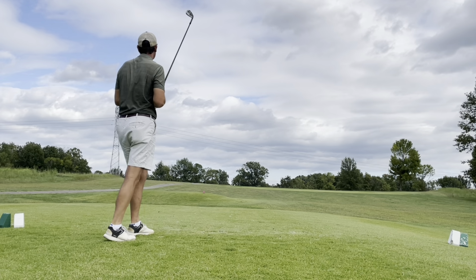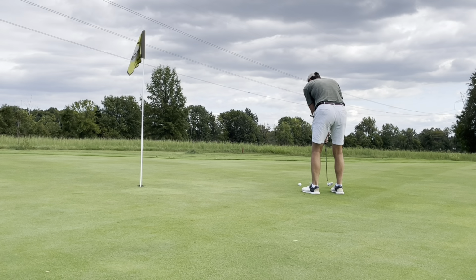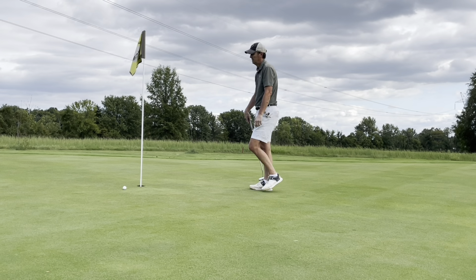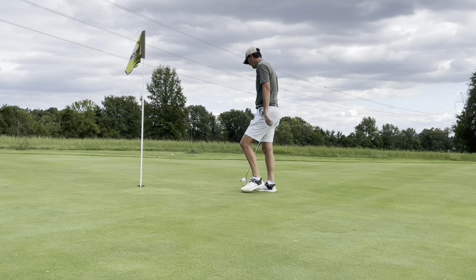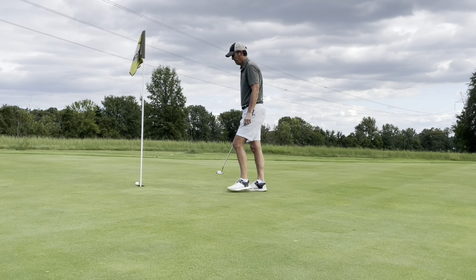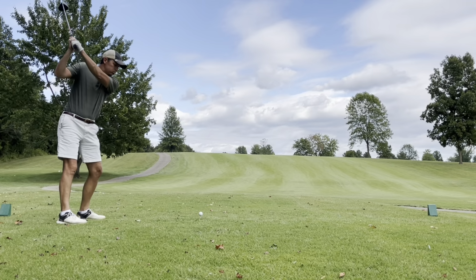Par 3, I believe this is about 150 yards. And I hit a pretty good shot. I think that was an 8-iron uphill. And another decent look at birdie. This one broke pretty hard to the left, and I knew that and just couldn't get it to the hole. But as usual, the second putt finds the back door and drops in. So that's a par.